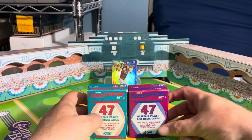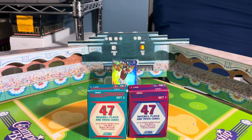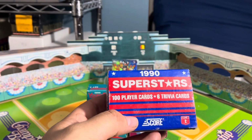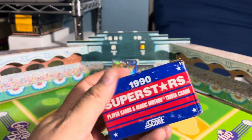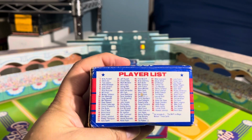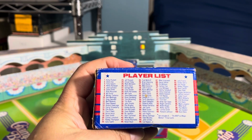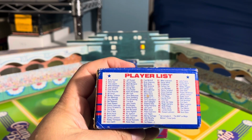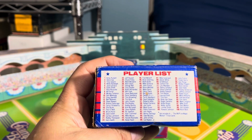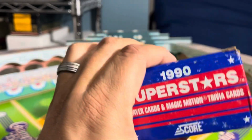It was essentially a pack of early 1990s Score stuff. I think somebody was getting rid of them. Another 1990 pack I did not yet have, the Superstars, 100-player card with 6 trivia cards. Here is the checklist for that one. Obviously the bigger names in the hobby at the time, because these are the superstar players. So that is another one I got.